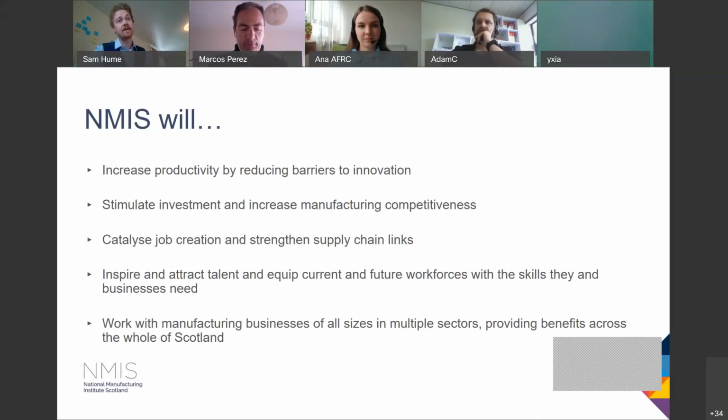It will stimulate investment and increase manufacturing competitiveness. It will catalyze job creation and strengthen supply chain links. It will inspire and attract talent and equip current and future workforces with the skills they and businesses need. And NMIS will work with manufacturing businesses of all sizes in multiple sectors, providing benefits across the whole of Scotland.